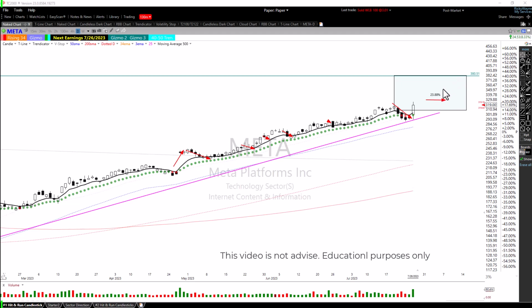That's a lot of money. So just think about that. Go to that calculator, check it out. Just think about what that can do. So that's what I'm looking for, target, but keep in mind, price just doesn't go straight up. So we're very likely to have these little pushbacks.